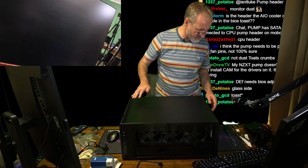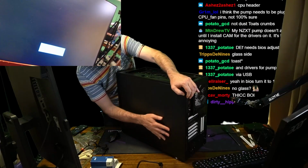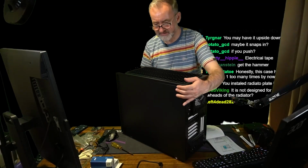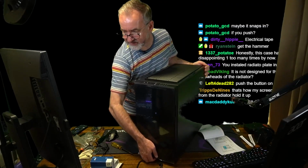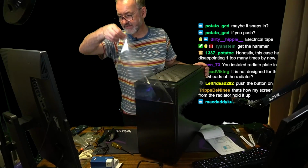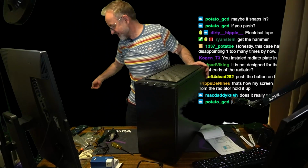Just snap on like that. Snap. Okay, it's shut. Top. Now, what we haven't done, I know you've been waiting for this. You ready? Ta-da! Front plate reveal.